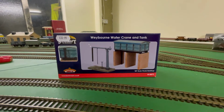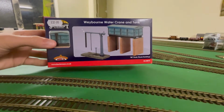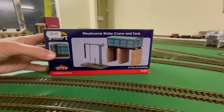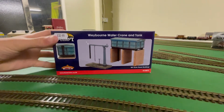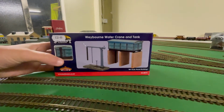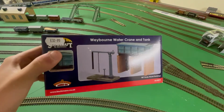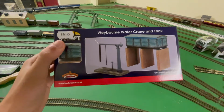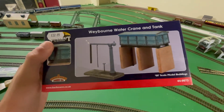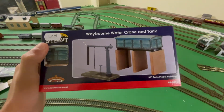The next item is this, the Wayborn water crane and tank. Now this also came from Smith's as well as the 4 Land Rovers. And there's not really any explanation into buying this. It's quite obvious. Since the layout is based off Wayborn, I had to have the Wayborn water crane and tank. I actually do already have a water tank of the same style as you can see there, but this is more accurate. At Wayborn they have painted it up since it looked like this. So this is not accurate to today, but it used to look like this, the water tank at least.